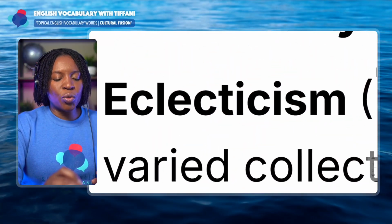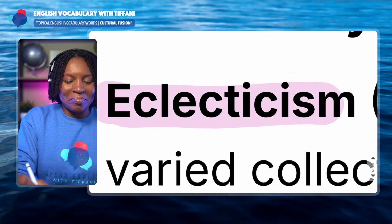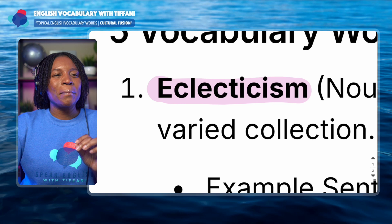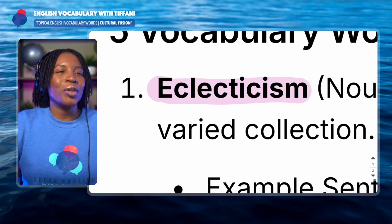Our very first word is eclecticism. Yes, it's a doozy. It's a long one. Again, after me, eclecticism. Good. Last time after me, eclecticism. Great job. Now, the question you're probably asking is, what in the world does this word mean?